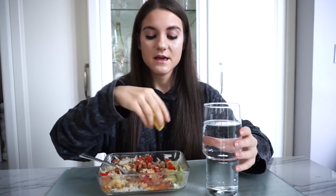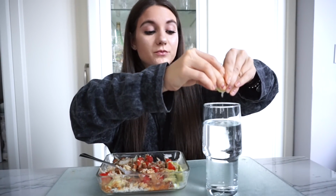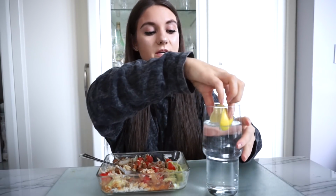I also ended up filling a tall glass of water because I like to always make sure that I'm drinking water throughout the day, and I'm just gonna squeeze over the leftover lemon that I squeezed in my meal and throw that in. Drinking lemon water is really great for your digestion, and there's just a ton of health benefits. So I usually like to put lemon, and also it gives a little bit more taste to your water. So I'm gonna finish this and I'll update you guys on the next thing that I eat.